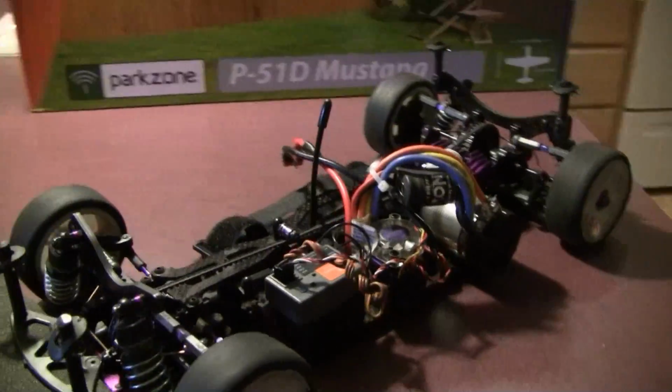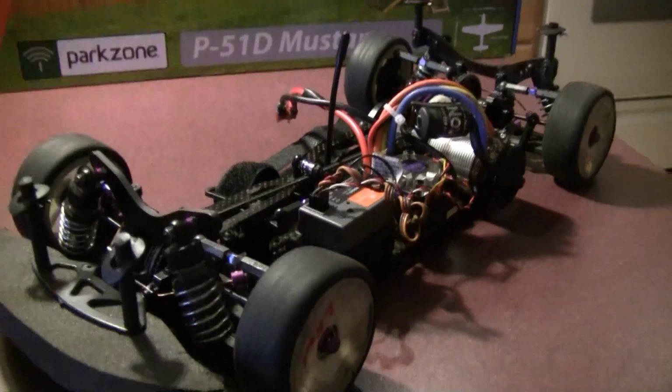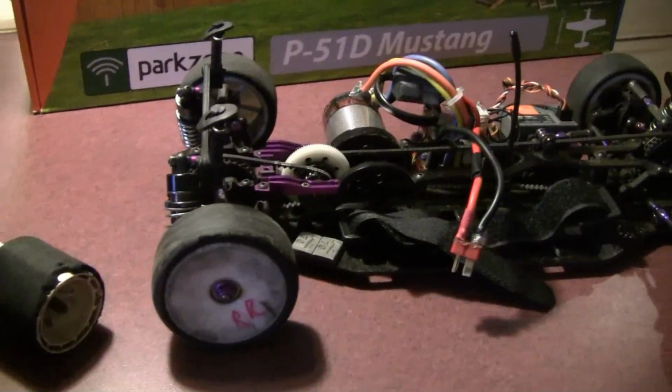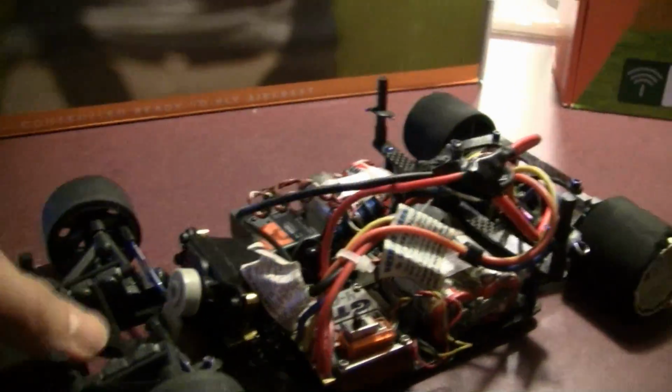But I also have an HPI Cyclone that I've just been running out here in the cul-de-sac and down the street and whatnot. And some of you guys were asking if I race on road, and I do. So you can see the Cyclone is a pretty sweet ride. I mean, it's very, very quick, very fast. The tires are a little bit old, but it's also another one of my on-road cars.